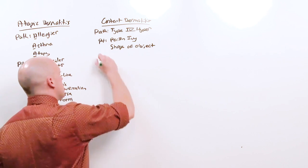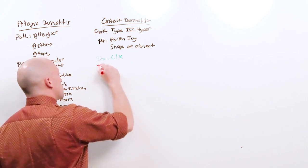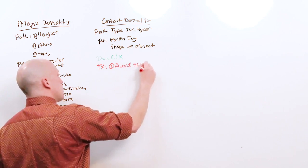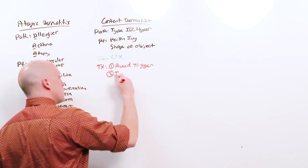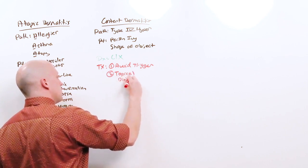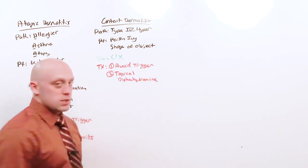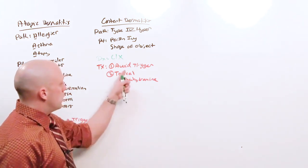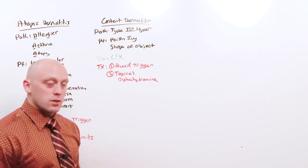This is a clinical diagnosis, and the treatment is to avoid the trigger. But sometimes you accidentally bump up against it, and now you have it. So for symptomatic relief, just like we did emulsions for eczema, you can use topical diphenhydramine to reduce that itching. This is not a life-threatening disease. It just itches. It's a pain in the butt. So if you can avoid the triggers, if you accidentally touch one, go ahead and give the anti-itch medication, diphenhydramine.